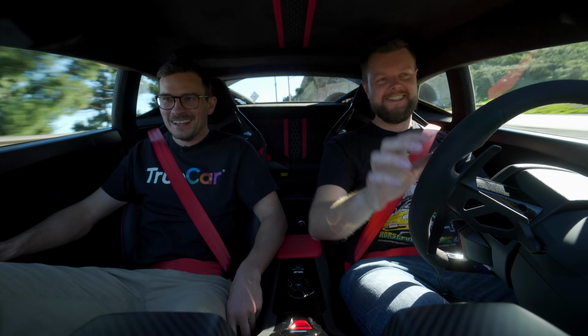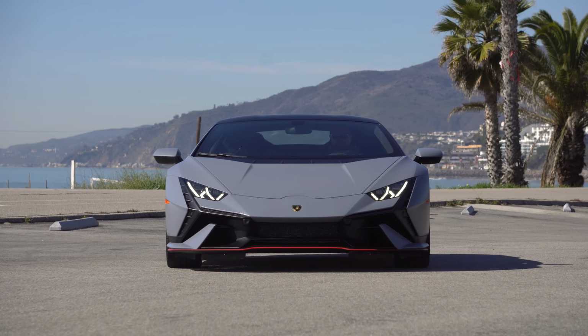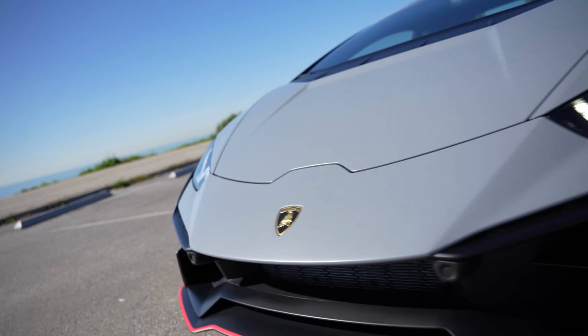Let's get to the looks. I like the front end. I think it looks cool the way they made the black part go in diagonals. It looks like the Sián.